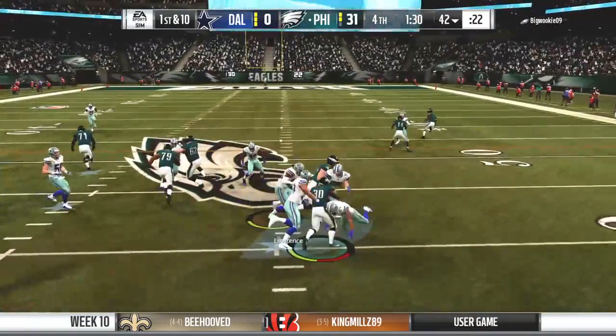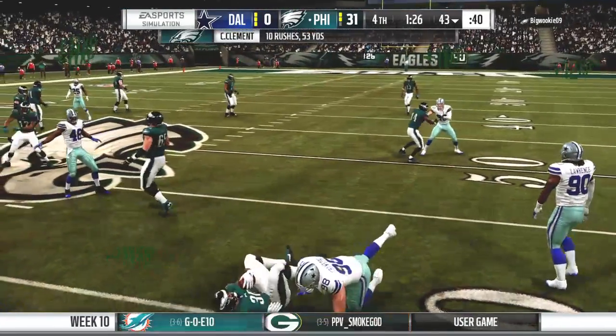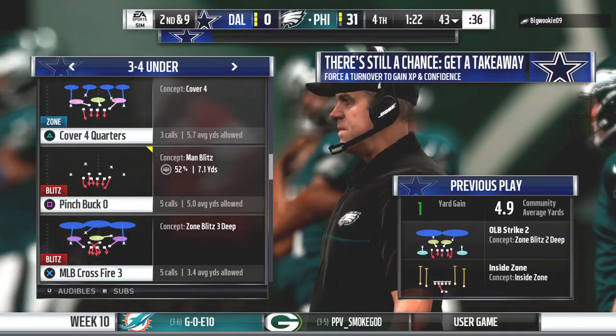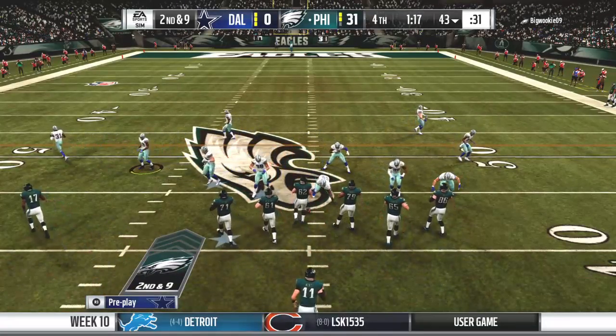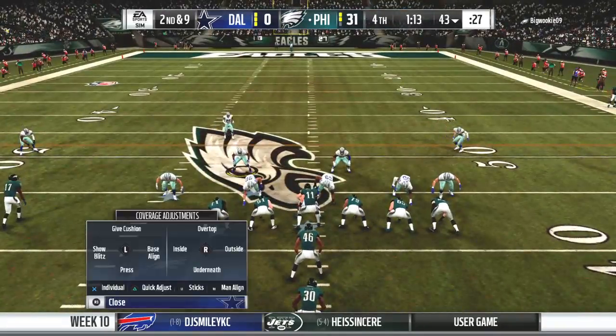They'll run it now out of the gun. And he will be brought down at about the 43 that time. Tackle there by Leighton Vander Esch. I know that speed is the hallmark of today's NFL game, but the key to good rushing defense is still having your linebackers set the edge.